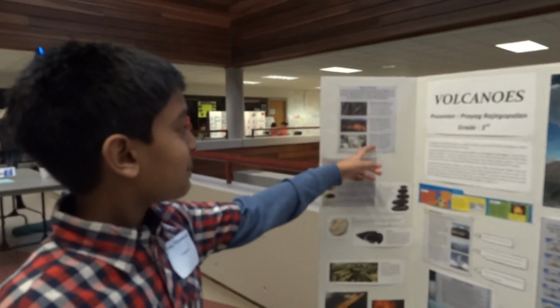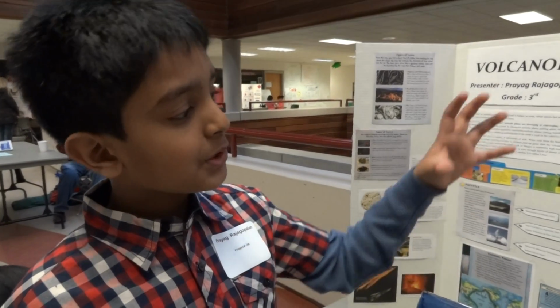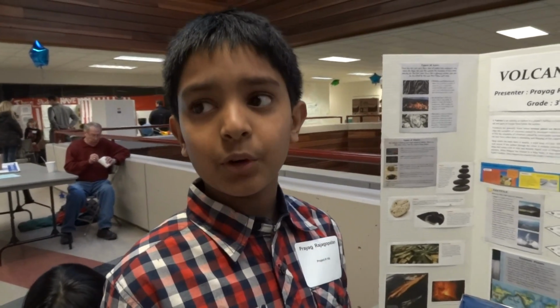Pillow lava is the most common type of lava. It can be found on the bottom of ocean floors. It happens when lava contacts water. It cools underwater and forms the rock.